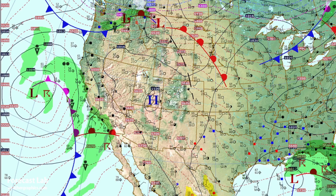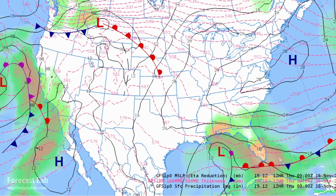Let's take a look at the GFS and get a different look at that. So here you go. Here's a schematic of the surface systems. There's our weather system out there. I may have that warm front a little bit too far north, but anyway, that does show the active area off of Southern California. It also shows our northwestern U.S. system and the weather system out in the Gulf.